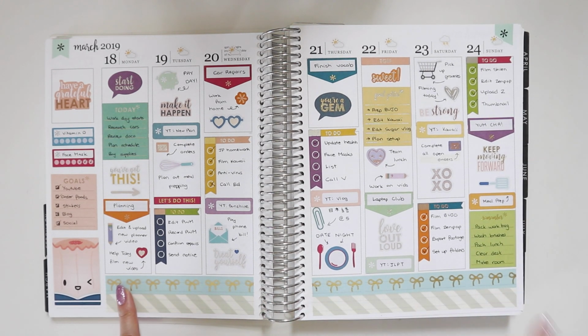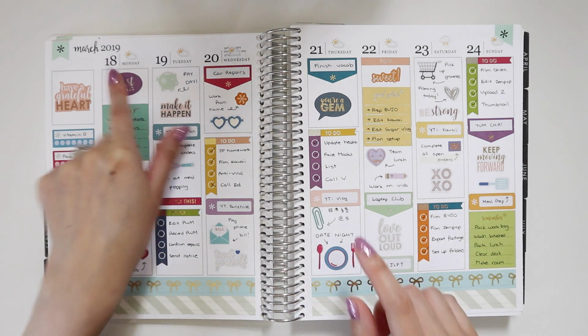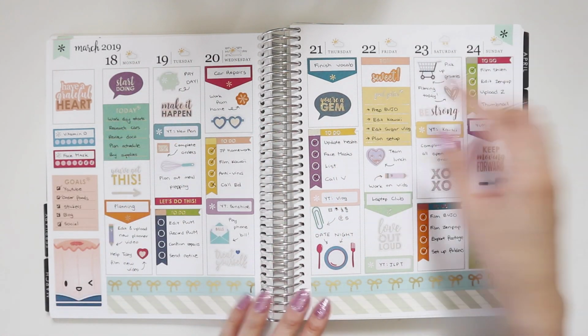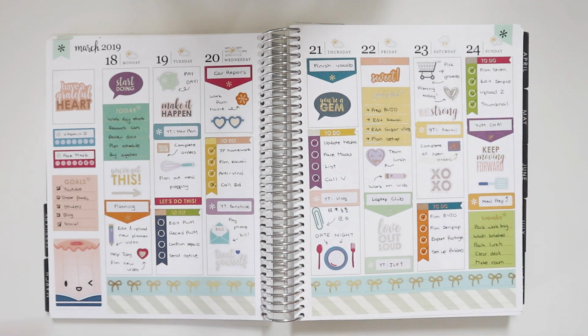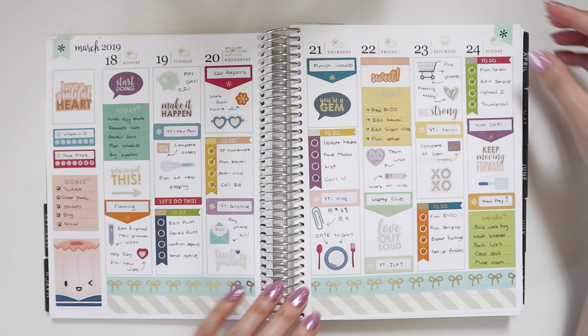So you've got washi tape, which obviously wasn't from Erin Condren. And this particular sticker here is from 1 Ton in a Million. And then obviously my own weather stickers. I mean, pretty much every spread I put weather stickers down just because I have mine. These come from my own shop and I bulk make them so I can use them for myself as well.